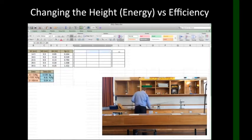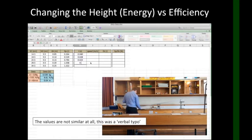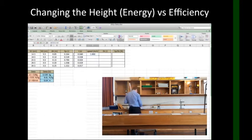The remaining columns are the time we measure, the speed the car was going, the kinetic energy it must have had, and finally, the percentage efficiency. So this is the data I measured. Notice how most values are very, very similar. To calculate the speed, we just do distance divided by that time.